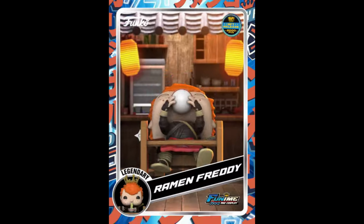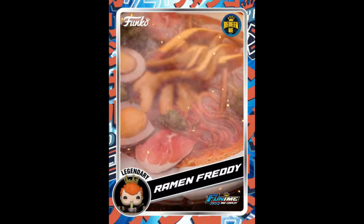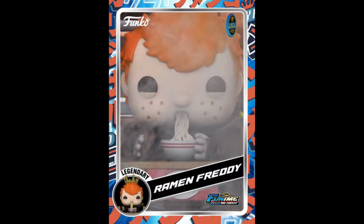Next, we got the Ramen Freddy. Me and my kids, we love ramen. So this is perfect for all you foodies out there. Look at that ramen, delicious ramen. And finally, we have the royalty, which is the Ultimate Freddy.